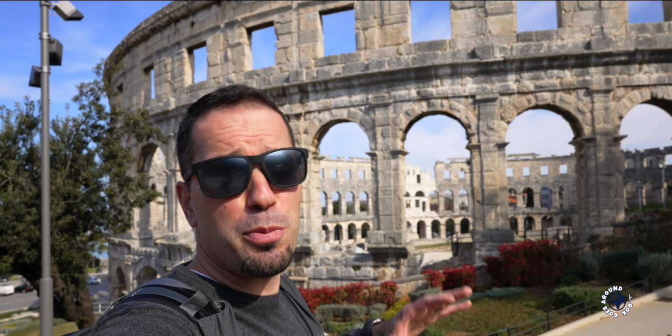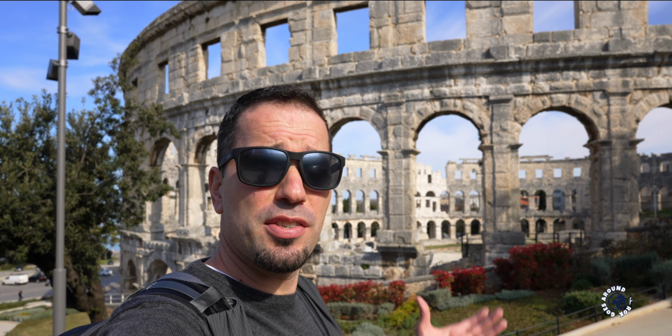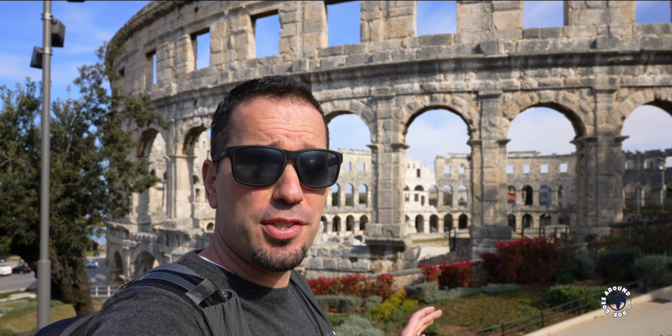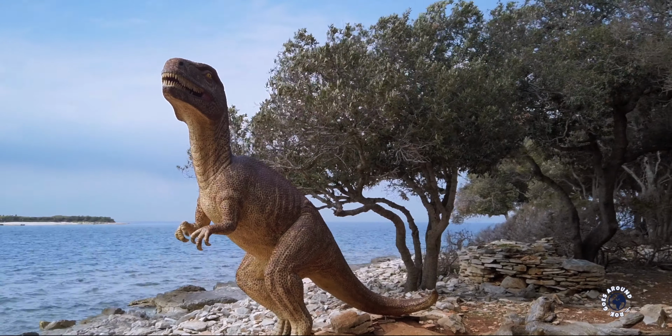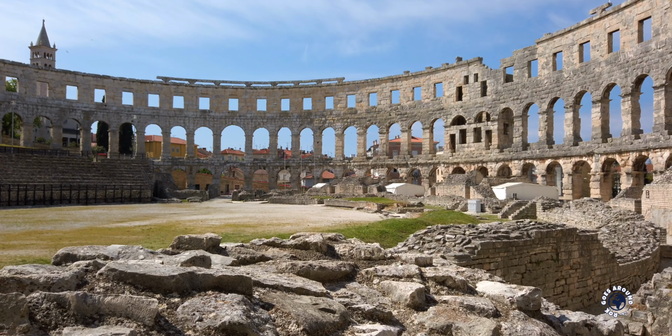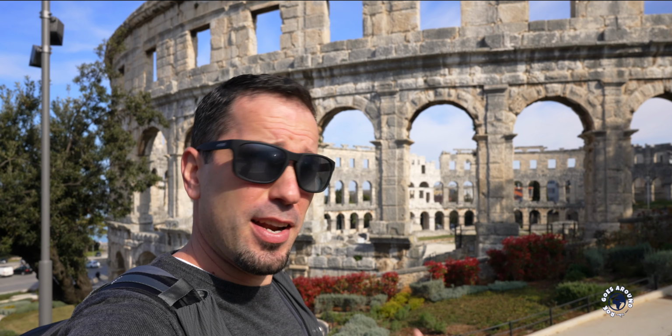This may not be a picture-perfect coastal town like some other places in Croatia, but it offers a lot more than just great beaches. On the one hand, it's very beautiful, but on the other, it's rough and unpolished.